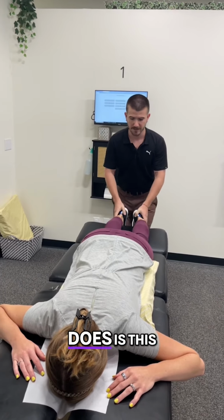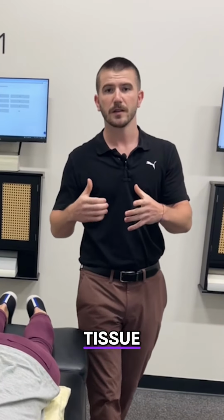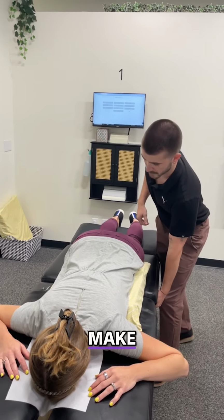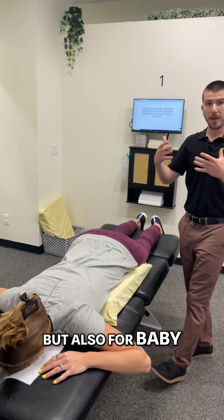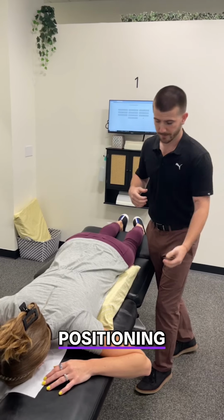What this does is address not only the bony structure, but also the soft tissue, the ligaments and muscles that are holding the pelvis in its specific alignment. So we want to make sure that we're offering enough space for not only the uterus to expand, but also for the baby that's within the uterus to have enough space to be in the proper positioning.